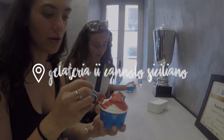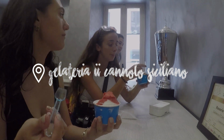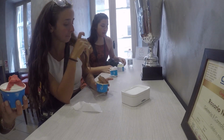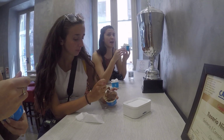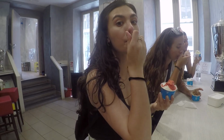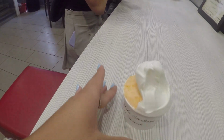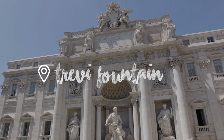How's it taste? So yummy. So good. I got milk chocolate. And Amelia got lemon and basil, and then Siciliano. And Steph got lemon and strawberry. And I got lemon and melon.